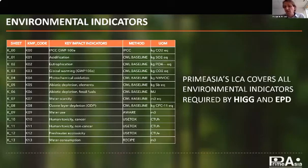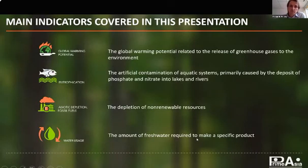So it gives us a lot of different indicators around the environmental impacts. Normally you see people talking about global warming as the main thing, water usage, but here we are talking about 14 different impacts that were covered in this research. For this presentation today, we're going to be talking about 4 specifically. These are the ones that are more popular, that people talk more often, just to make the presentation a bit easier to share with you. But we need to keep in mind that in total, we are talking about 14 different indicators evaluated in this life cycle assessment.